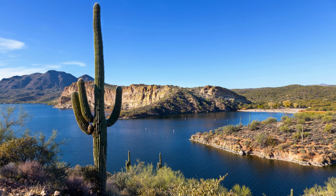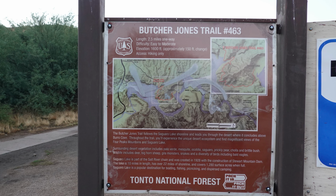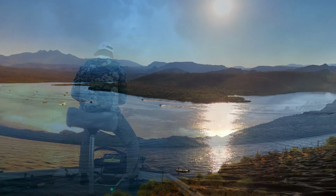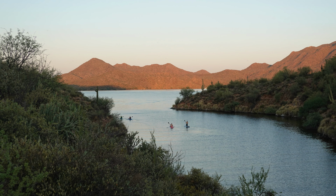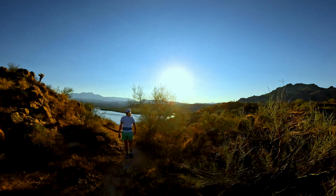Are you ready to explore a desert oasis near Phoenix, Arizona? The Butcher Jones Trail is a stunning out and back route packed with breathtaking views, desert wildlife, crystal clear waters, and spectacular sunrise and sunsets. Whether you're looking for an easy adventure or just want to escape the city, this trail has something for you.